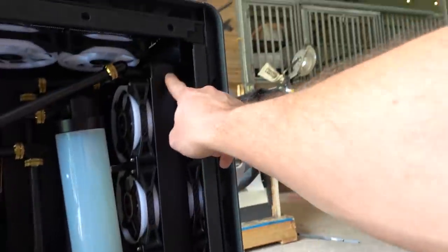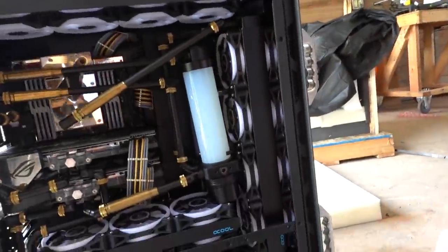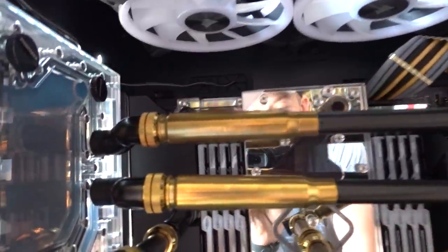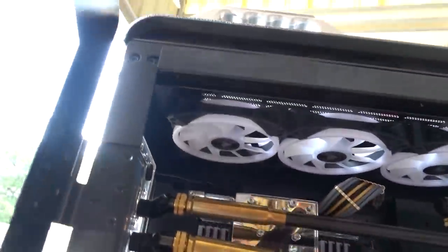That's a radiator. This is a radiator. You can see they have big coolant lines going in there, and they made this thing super custom. As you can see, another little Demo Ranch with the Barrett up in there, and then these coolant lines actually have real .50 BMG brass to decorate them. Which is so cool.